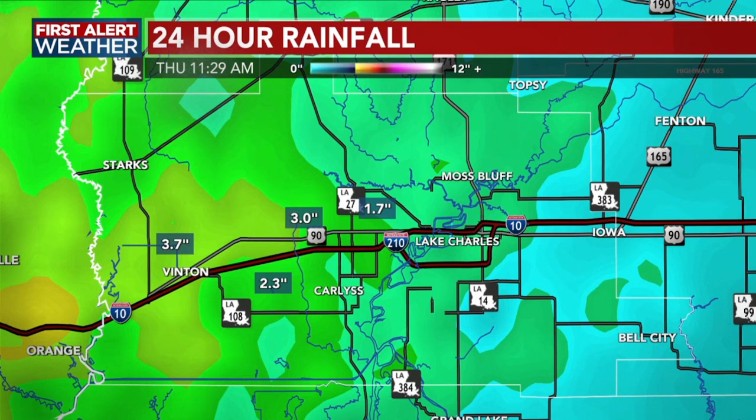So the bottom line is we've seen a lot of rain across the parish, including in that flash flood warning. That includes basically all the lake area: Lake Charles, Moss Bluff, Sulphur, Carlyss. So if you encounter any flooded roadways, it'll still obviously be a better idea to find an alternate route around that, as it can be very difficult to judge the depth of water, and just stay on the safe side. Don't drown, turn around.